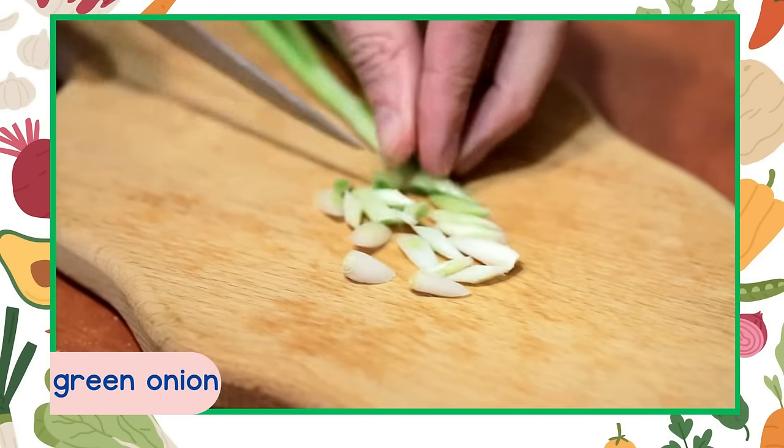What vegetable is this? Yellow bell pepper. This is a yellow bell pepper.